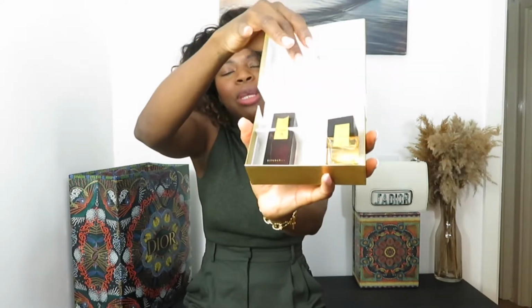And it's got 2 different scents. So if you're into oud, strong smell, long lasting perfume, this is not floral at all. It's more like oud, bergamot, patchouli kind of smell. It smells super nice, and I am in love with it.